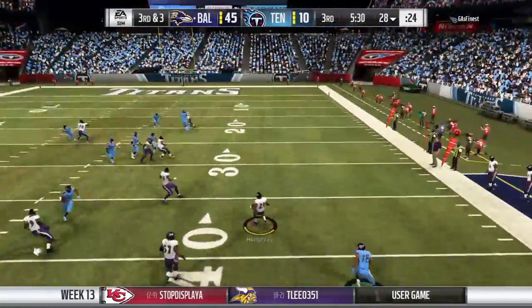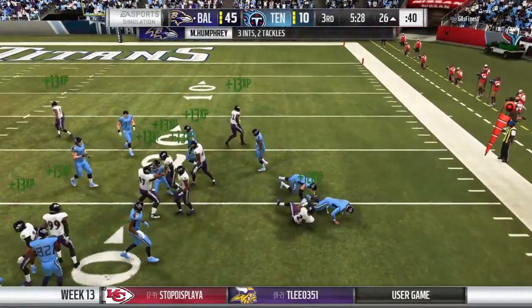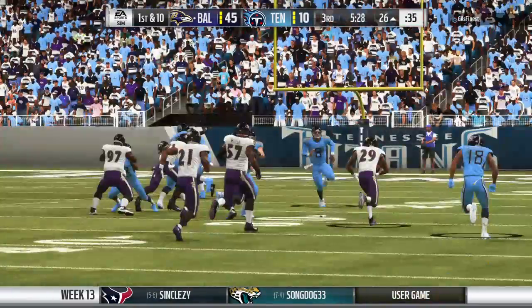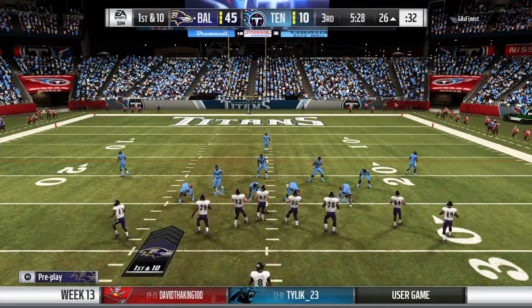And for the 4th time tonight, it's an interception. Picked off by Marlon Humphrey. And he brings it back to right around the 26-yard line. Matthews, the intended target. And that gives him now 3 interceptions in the game.